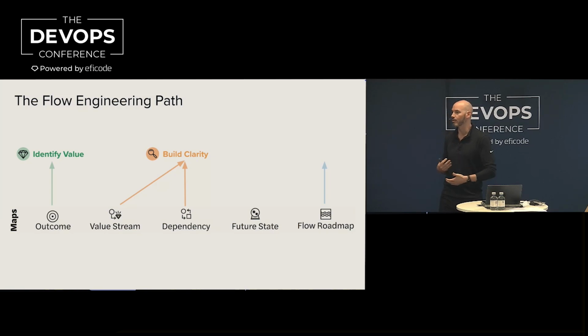So understand the current baseline performance and what the current process or flow looks like. And we dig a little bit deeper in that. Where we find a constraint, we will uncover any dependencies that are having an impact on that constraint. So what are the causal factors that are causing the issues that we're seeing in the value stream?